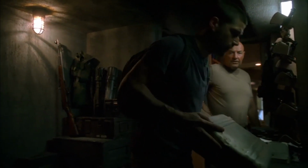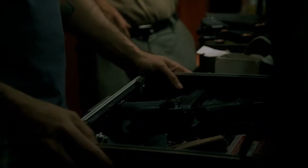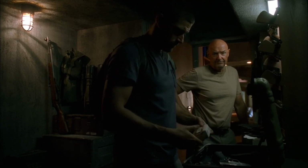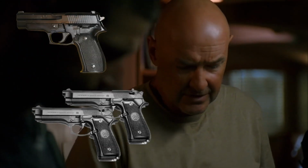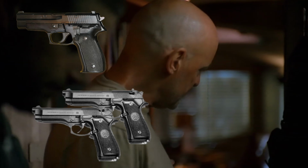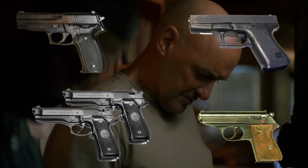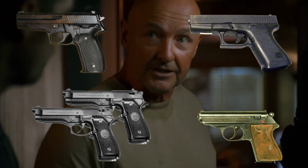She gives the gun to Jack and he puts it back to the Halliburton case, which has all the Marshall's guns, as in the 4 guns he brought in the case, which includes a Sig Sauer P226, 2 Berettas and a Walter PPK, as well as the Glock 19 gun from the Nigerian plane. It is put into the armory in the Swan.